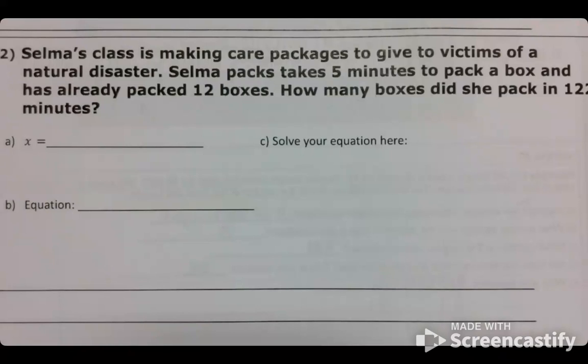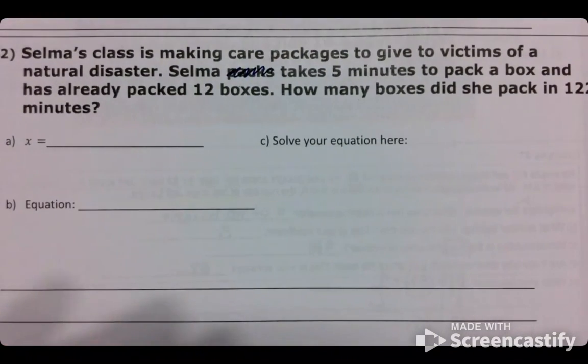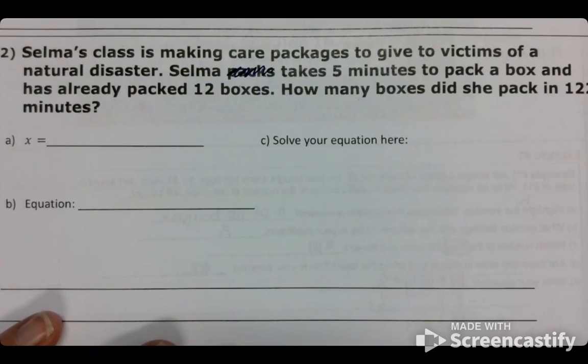Okay, so now we're looking at Selma. And Selma's class is making care packages to give to victims of a natural disaster. Selma takes 5 minutes to pack a box and has already packed 12 boxes. How many boxes did she pack in 122 minutes?